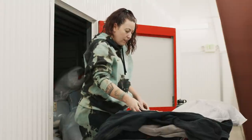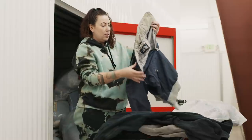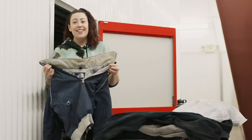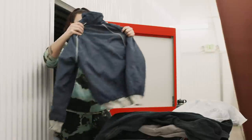This is a North Face. It's a vintage North Face. Ooh, oof. This has got the most sweat stains. This is disgusting, but I'm gonna clean it. I'm not gonna let it go to a landfill. I will clean this bad boy up.